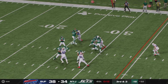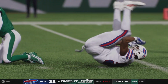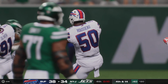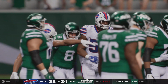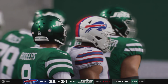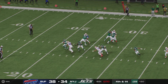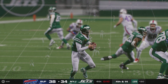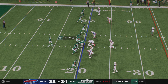To throw is Rodgers. Flush to, and he can't find a receiver, and he's brought down. Now the Jets going to use the second of their three timeouts. That'll leave them with just one remaining in this fourth quarter of play. The decision made for them. They've got to go. It's fourth down.